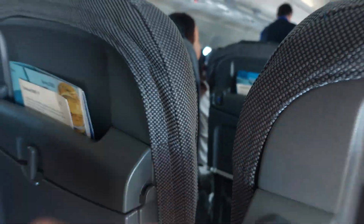They're also quite thin. They kind of look comfy, but I couldn't imagine myself sitting here for like 5 hours probably.